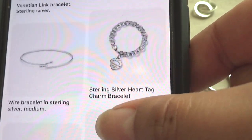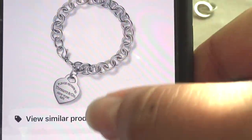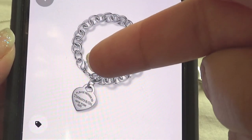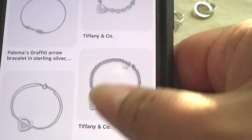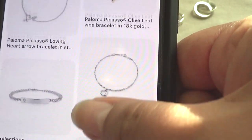And what else? This one I got to see. I didn't get to try it on because I didn't have my size again. But I got to see it. This is the classic Pandora Tiffany bracelet. I love the look of a charm bracelet with the one dangle. Love it. So I also have, let me see, where'd it go? Did I take it off? I think I took it off.